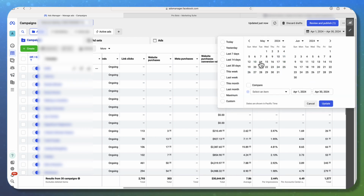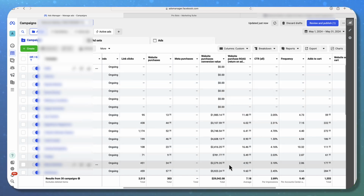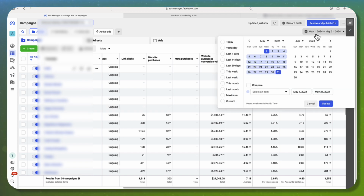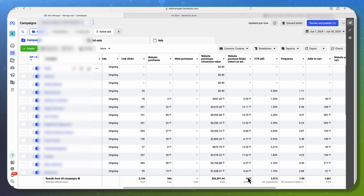And then in May, and this is going to be crazy here in a sec, just the jump that we're able to do. In May, did about the same. I came out with a bunch of new ads and 7.18 ROAS, 29,000. So about the same ROAS, same purchase conversion value. Still getting a feel for exactly what to do with them. And then from May to June is where it went from 7 ROAS to 9 ROAS.